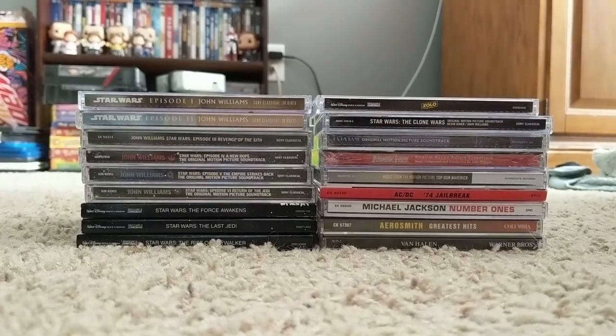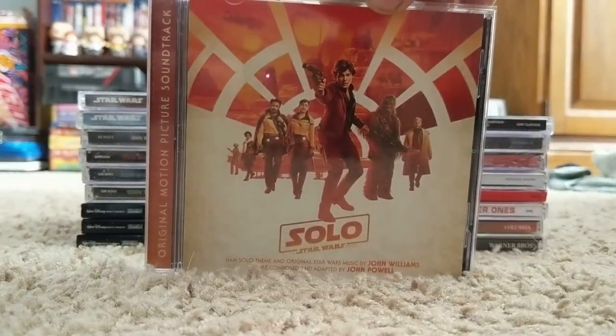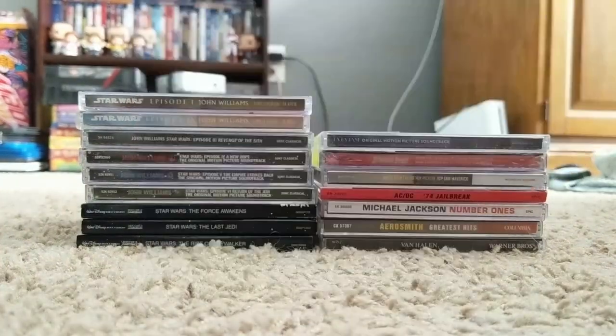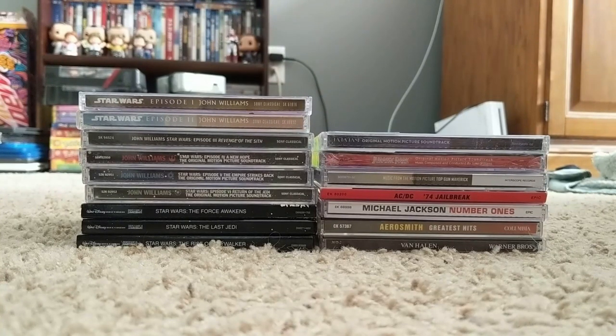Okay, had to lower the camera again because we don't have a lot left to go through here. But these actually came free of charge. This is the Solo soundtrack and the Clone Wars soundtrack. These I got from a person named Matthew in the Star Wars Home Video Collectors Group. That's run by a guy known as Nathan P. Butler. If you know him, you probably know him from me because I've mentioned that he was the inspiration for Thomas and Friends Home Media Reviews.